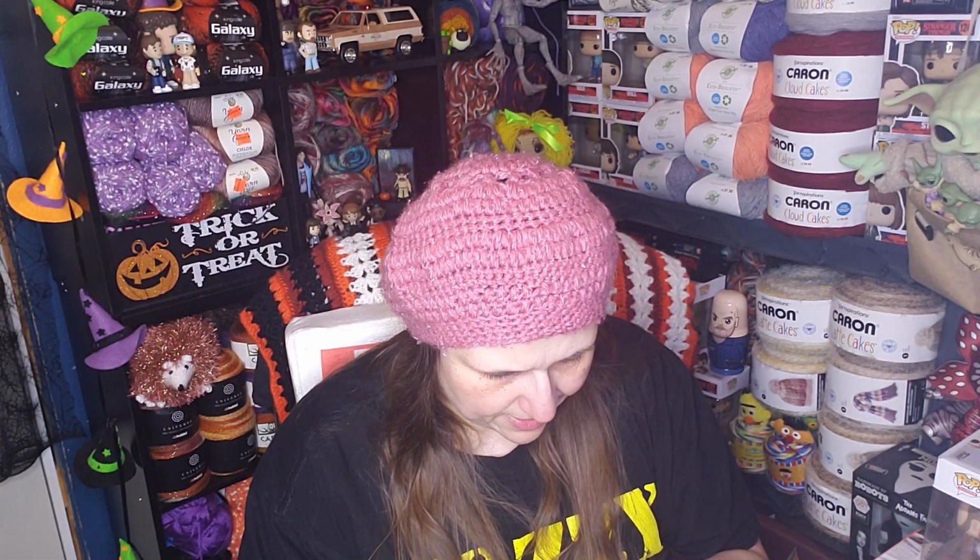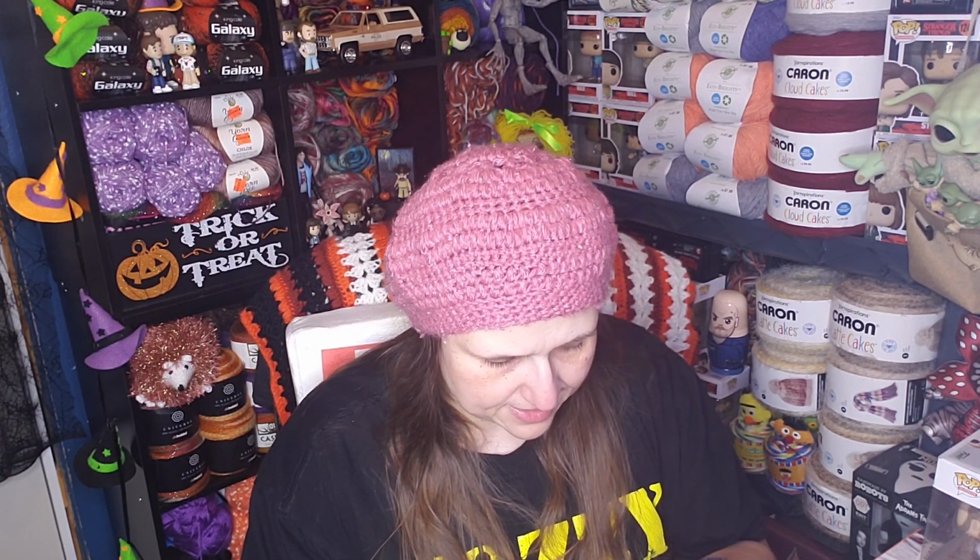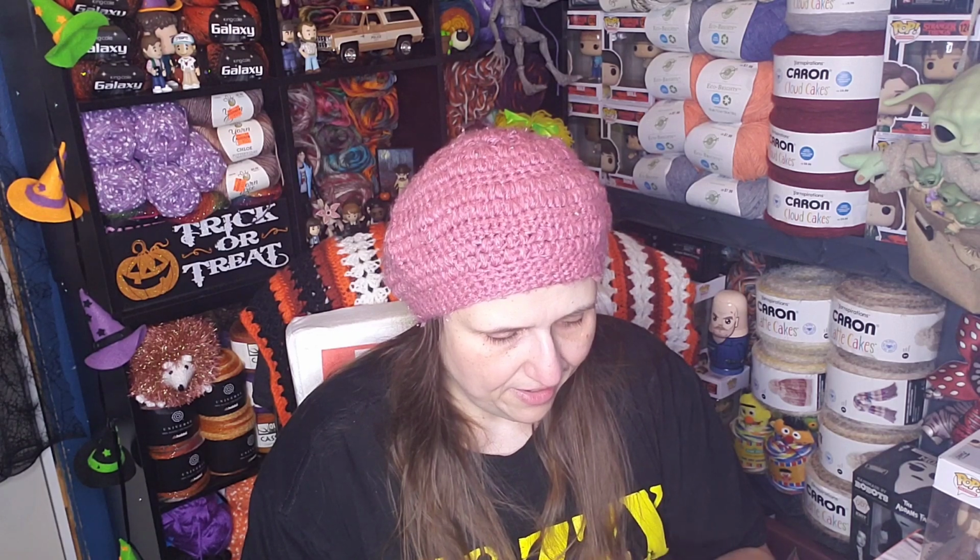I have like 2 more clusters to do in this square, or in this round, so I was just trying to basically get it done while I was talking to you guys. But yeah, I don't think there's a whole lot else to say. I do think that this eBay yarn, if I didn't say it before, because yesterday I had said something like it was a number 4 weight yarn, I don't think that is the case. The more that I work with it, it's definitely a number 3 yarn. So it's a pretty thin little square that I've got going on here.